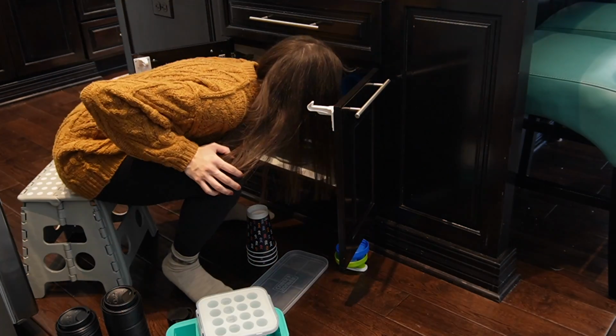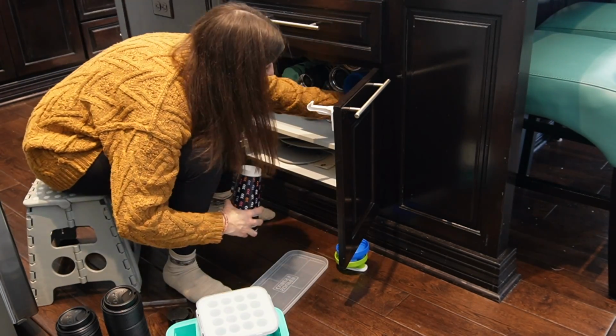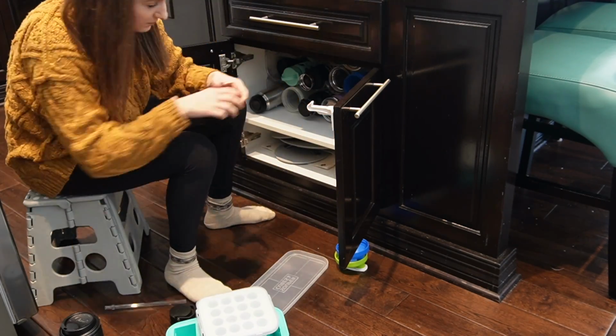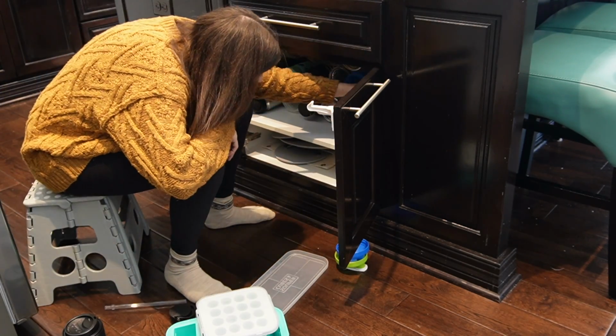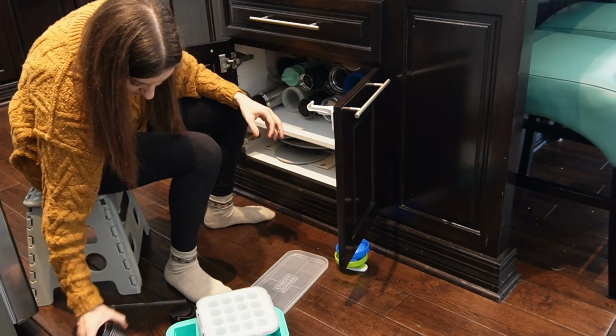We also have some disposable cups. Jim will sometimes take those on the road with him. I like having them as well, but oftentimes we don't always use a lid when we use them. So I'm gonna get rid of a few lids because I think we have more lids than we have cups at this point. So I'm just gonna go ahead and declutter a few lids.